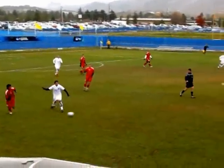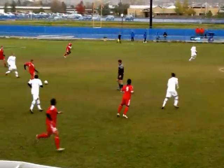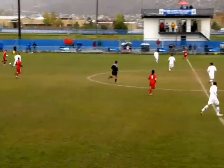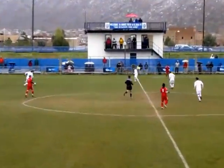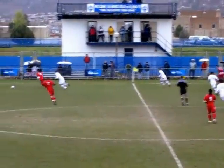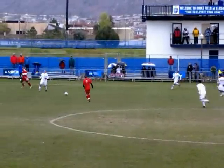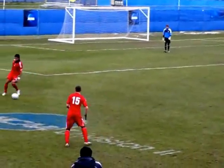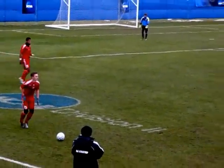Oh, a pretty ambitious pass. Madigan couldn't get a hold of it, so Incarnate Word has the ball, and they're passing it around the back line, still 0-0 here. This is going to be a tough game for both teams. They're both very, very good teams here, and they've both held the score at 0-0, 12 minutes to go in this first half, as Incarnate Word pass the ball around their back line.